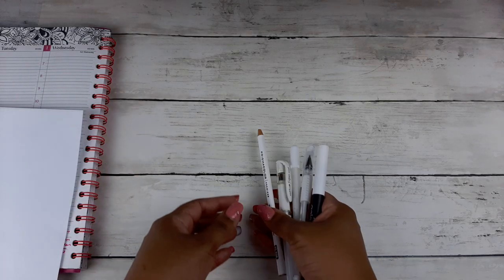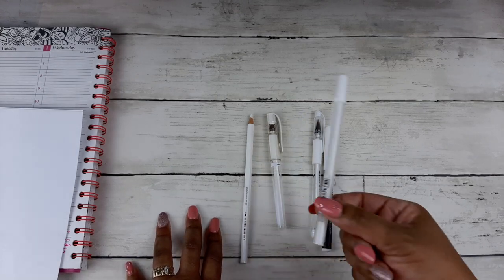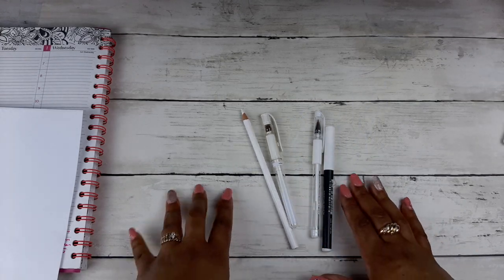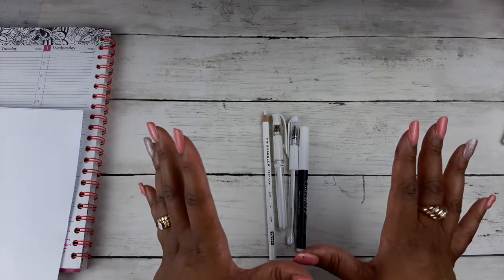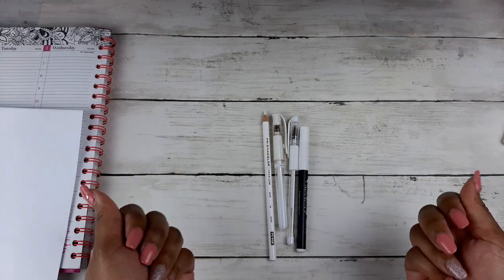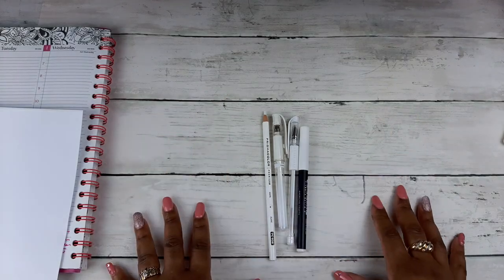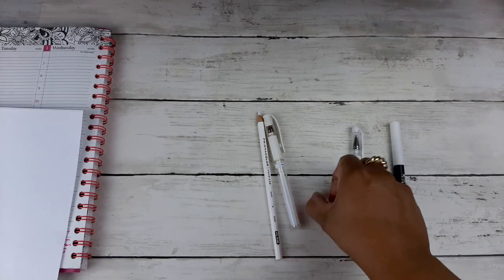Number four is all of my white accents. Now I may as well take this jelly roll and just throw it over to the side because it just does not work for me. I know a lot of people love it. They love Jelly Roll white, but it just does not go over my Prismacolor pencils or my waxy pencils like I need it to. So Jelly Roll, you just get on over there and stay over there.